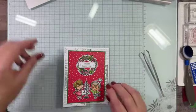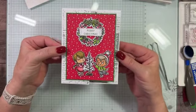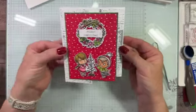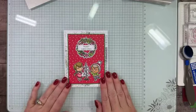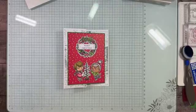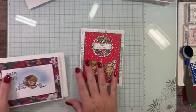And there is our card. Okay, so here's the front. And when you open it up, that's what you have. And I hope you like that. I'm so glad you guys like that. You know, I love to mix and match my sets and make the most out of everything. So let's go ahead and bring in that first card that we made.